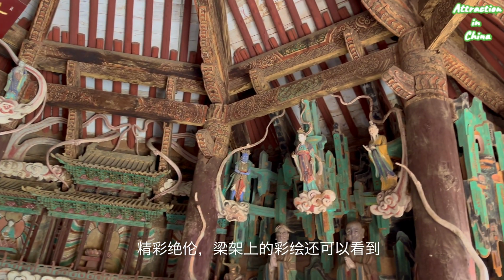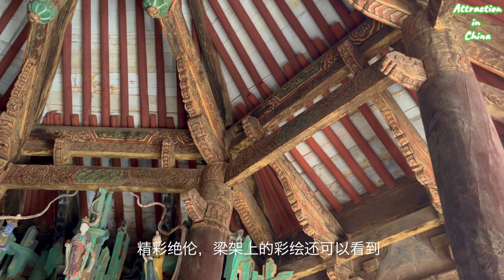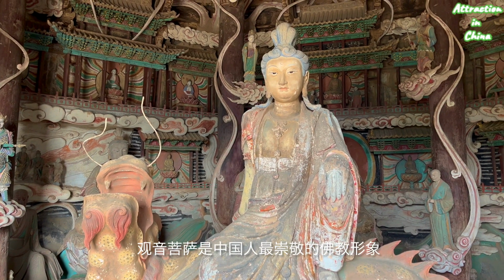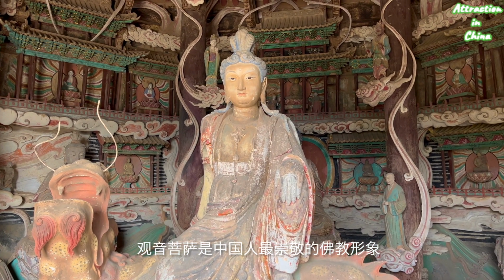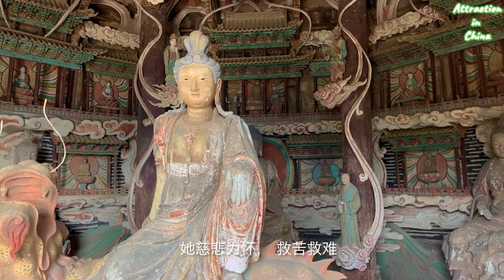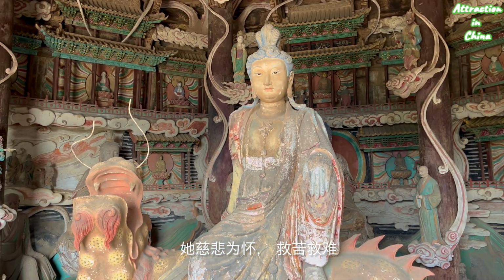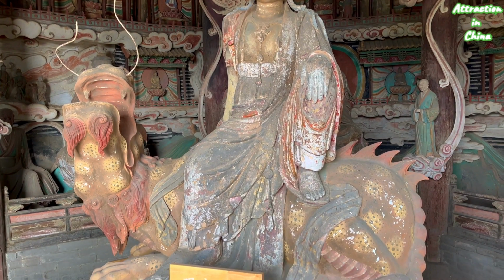Fantastic art. You can see all the beams are painted, richly painted. They still have some color left. Guan Yin, we have seen her many times in Chinese temples. She's the most merciful, compassionate bodhisattva in Chinese Buddhism. So people would come to her and pray in front of her for any kind of help.